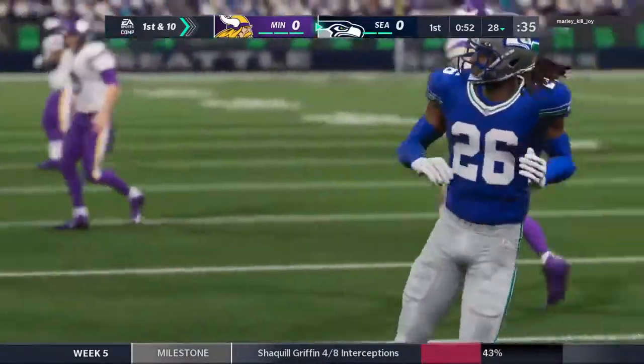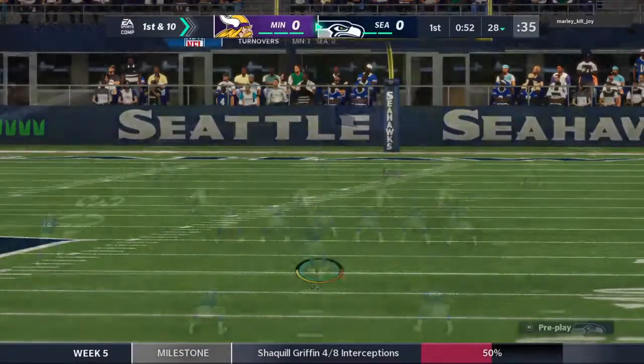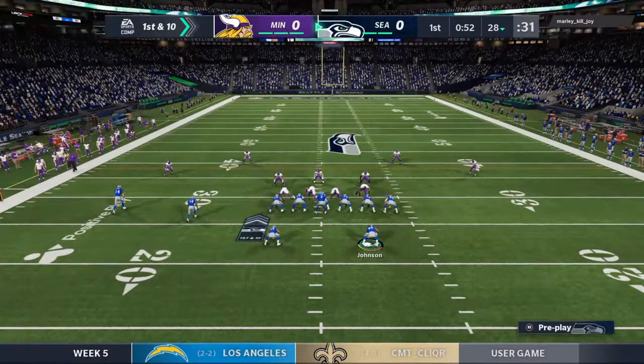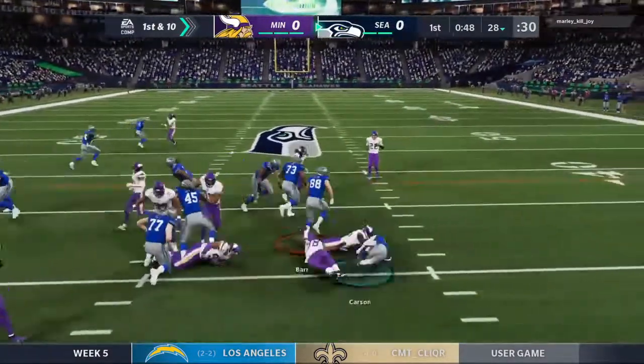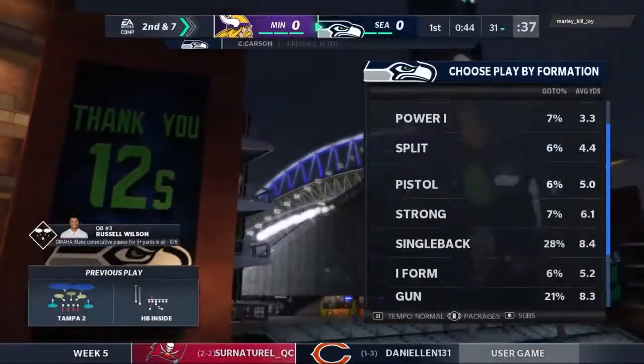Well, it's 3rd down. You're in a tight game in the loudest stadium in the NFL, and it's enough to rattle even the most seasoned of quarterbacks. And here, it looks like he's not quite on the same page as his receiver. This will wind up a turnover. They'll start out on the ground with Carson. A pickup of about 3 yards as he's taken down at the 31.